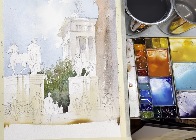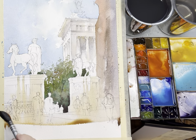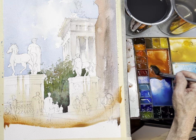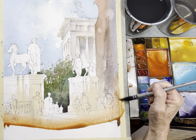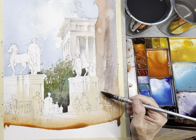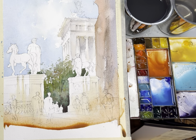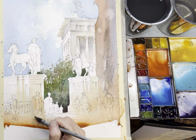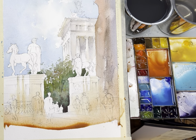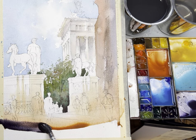Cool. Okay, now before this dries, I'm going to tone out the bottom of the page. This is a pretty wet wash of burnt sienna. I can go over this figure because I'm pretty sure he's going to be very dark tonally. I can work some of that warm up into here. Save a little glint of light there for sure. And then this violet at the bottom.